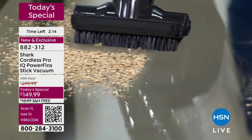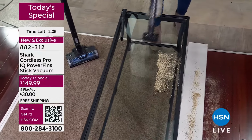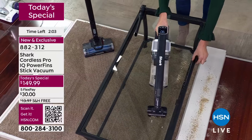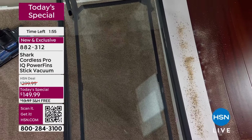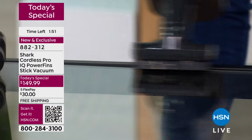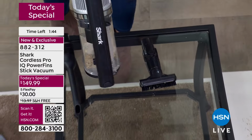Yes, and you'll use the Crevice tool as well to get in between the seats, whether it's in your car or your actual cushions. Even on this table, I've noticed that with the glass, you get all those particles that fall in between. Did you see all those disappear right there? They fall in between the glass, and normally the only way to get it is to pop the glass out. But the suction is so good that I can actually go in between. I'm getting very impressed by this as we move along. I'm sure all of you at home are as well.